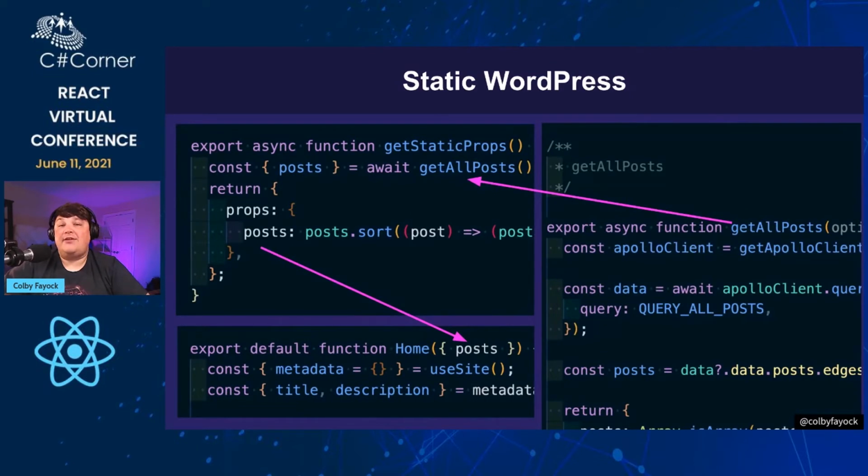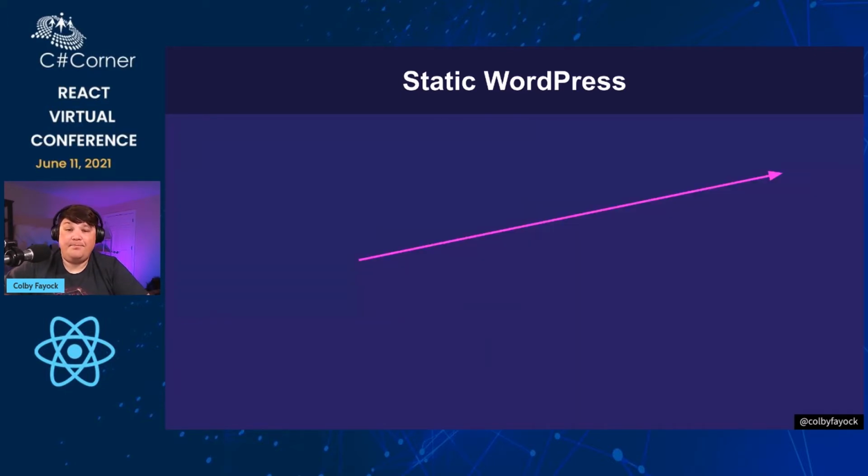I've set this up so that on our homepage, when we're compiling the site, we're first going to reach out to get the first set of posts like we commonly would see on a WordPress blog site. Those are passed as props to the page that's built with React, which I can then use to create a UI just like I would with any other React app.